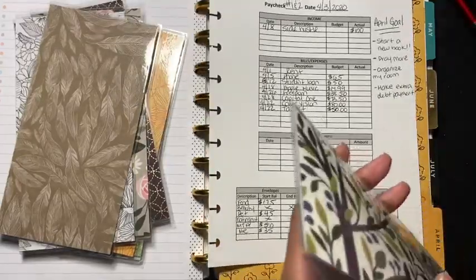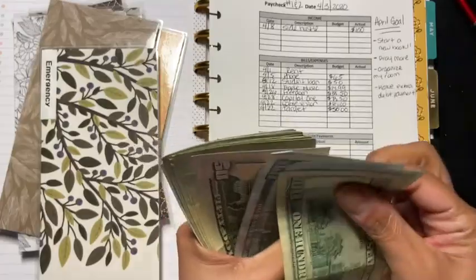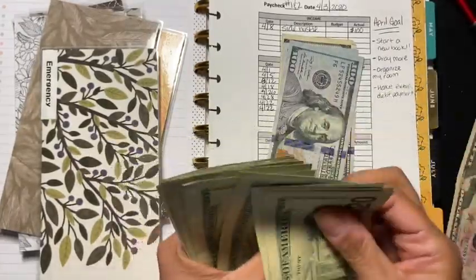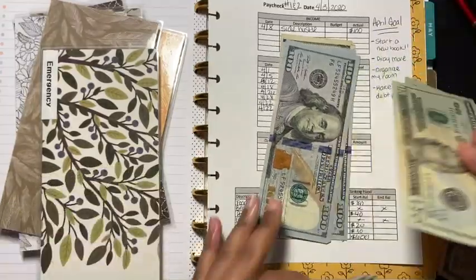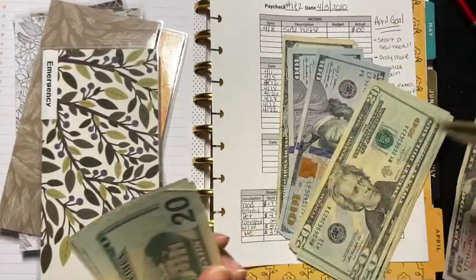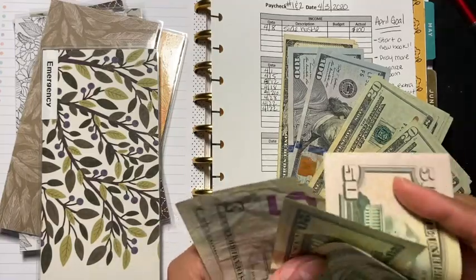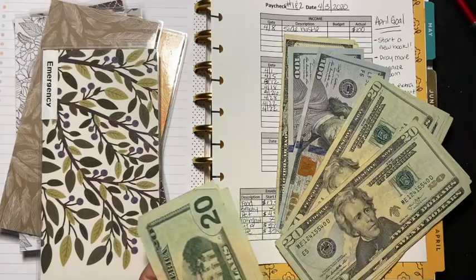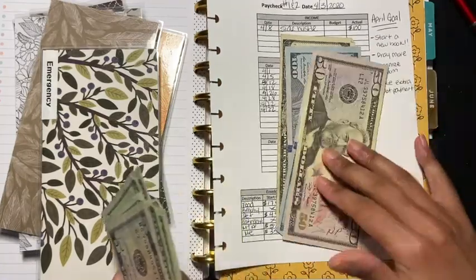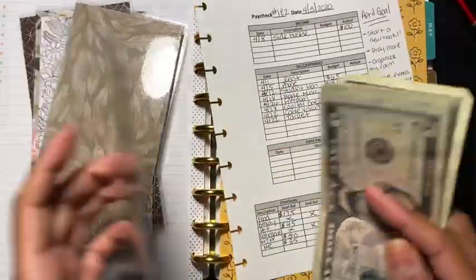And let me just make sure that we're almost there, guys. We're almost there. 1, 2, 3, 1, 2, 3, 4, 5. That's 4. 1, 2, 3, 4, 5. That's 5 and 6. So yes, I'm almost at my other peak of my emergency fund.